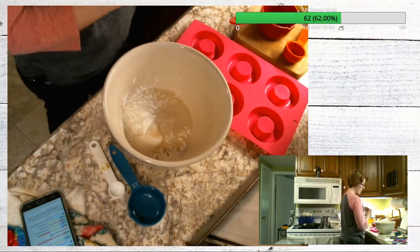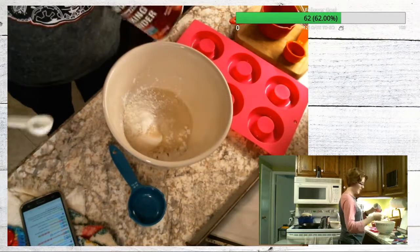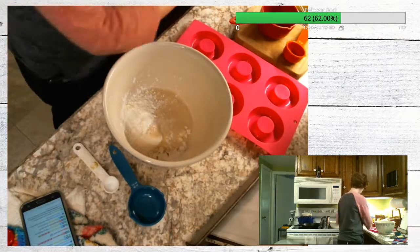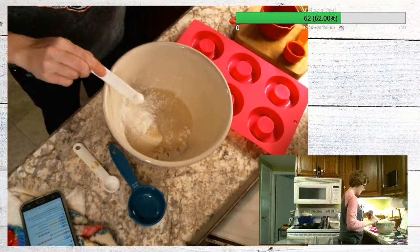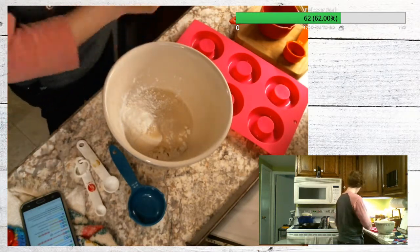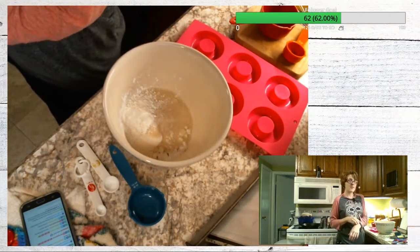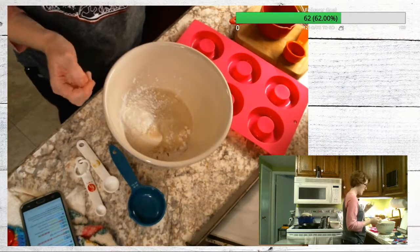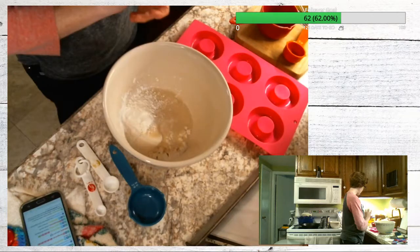Okay, and then I'm using 1.5 teaspoons of baking powder. A lot of times when I veganize a recipe, I will add a little bit more baking powder to it, because when things don't have eggs in them, they have issues with the leavening, and baking powder will help with that. Okay, so that's actually it for my dry ingredients.